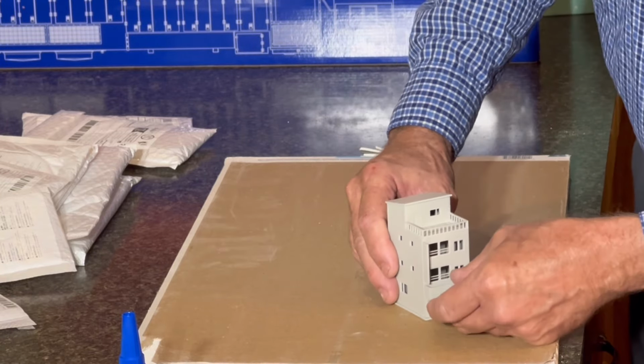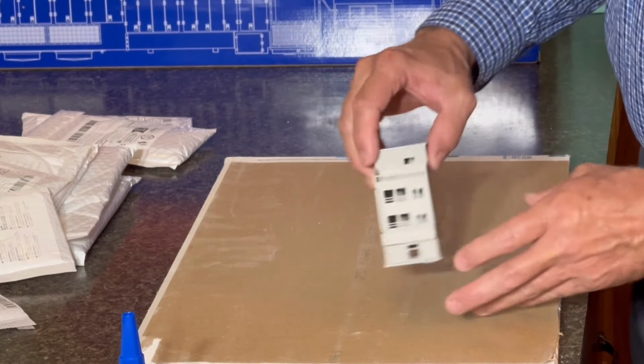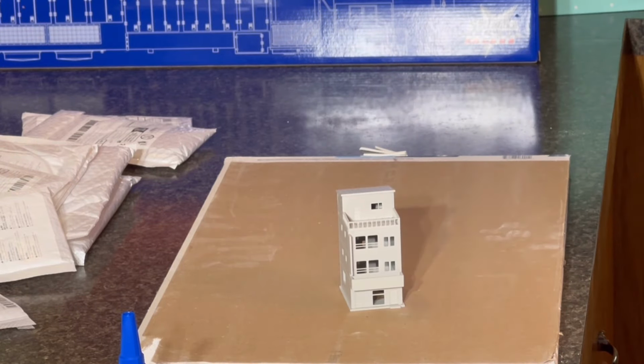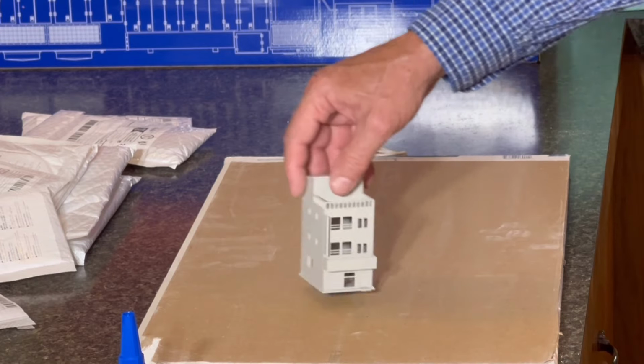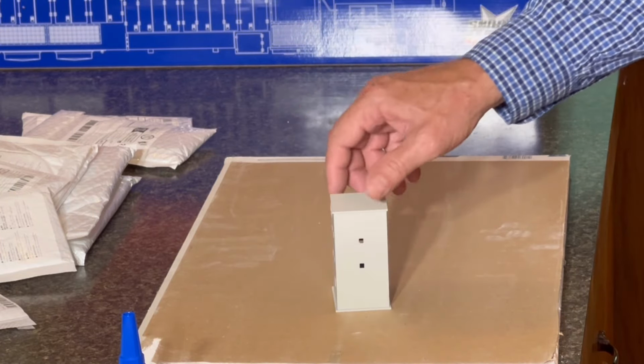All right, very cool. So, anything need gluing? You know, not really. That's actually an exceptionally good model, the way that stuck together. All right, that's pretty cool. What do y'all think about that?